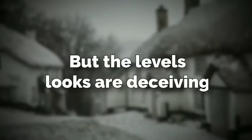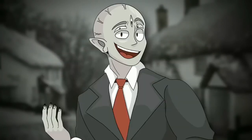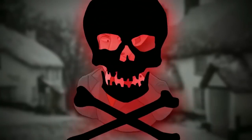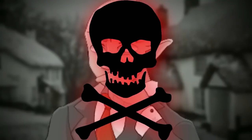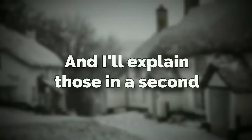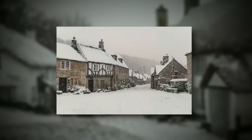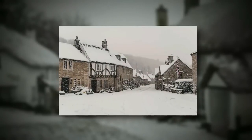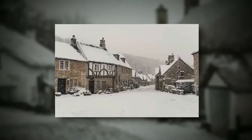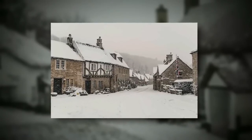But the level's looks are deceiving, because underneath this pretty exterior, the level has a goal of unaliving you through a bunch of accidents or crazy scenarios that are literally just insane, and I'll explain those in a second. This entire village is always covered in snow and ice, and it gets covered again every day by a snowstorm that pops up and causes a blizzard.